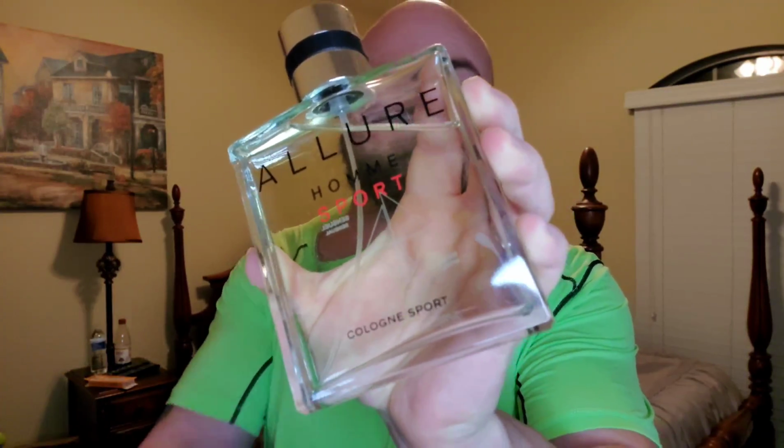This is the older style where it actually says Cologne Sport at the bottom, but it's the same fragrance. This is a big 5.1 ounce bottle. I want to talk to you about it, so stay tuned.